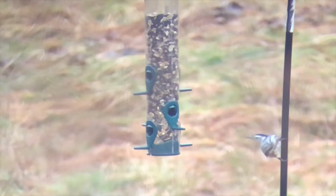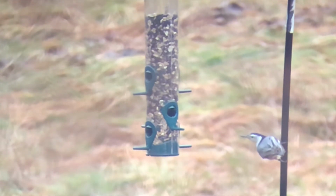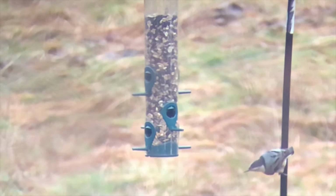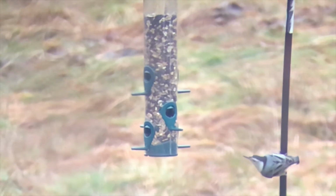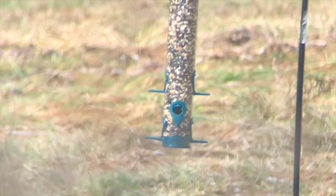Our next bird is the white-breasted nuthatch. The white-breasted nuthatch is one of my favorite birds. Nuthatches are also allies of titmice and chickadees. Look at the way this nuthatch is able to stand sideways on the pole. Nuthatches are so agile that they can even hang upside down on trees and limbs. A lot of people say that the sound that the white-breasted nuthatch makes is yank, yank.